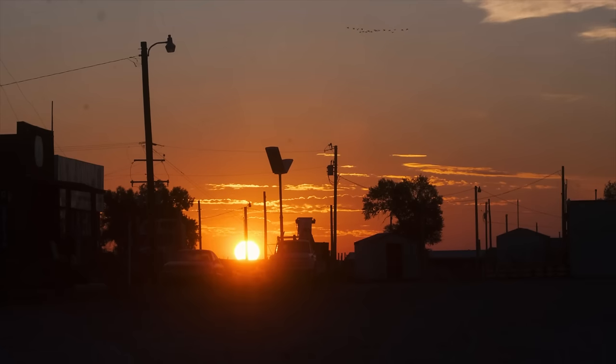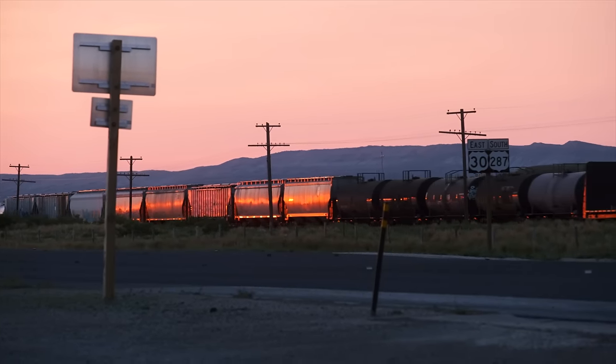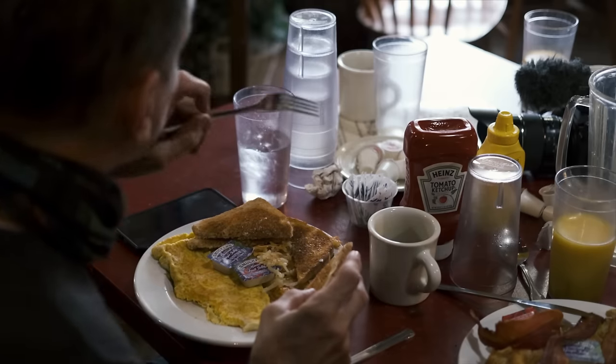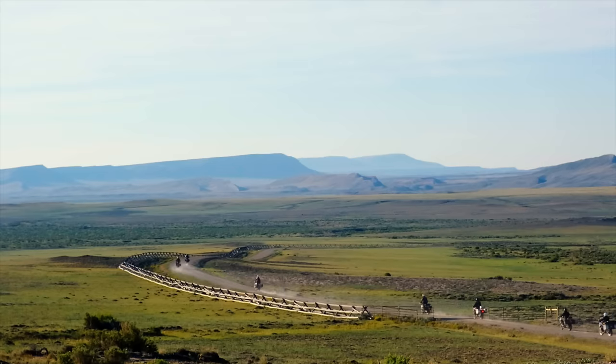Okay, it's early in the morning. We are in Medicine Bow starting day three. We're a little bit behind schedule, as is typical for day three. But we just had a wonderful breakfast here at the Virginian. We've got a little more mileage to make up today, so we're getting an early start. Today we're riding 265 miles, something like that. 265 miles. So we gotta ride smart. It's gonna be a tough day.